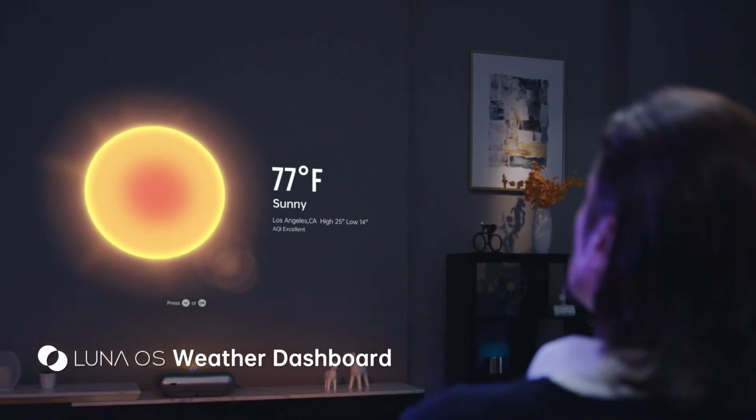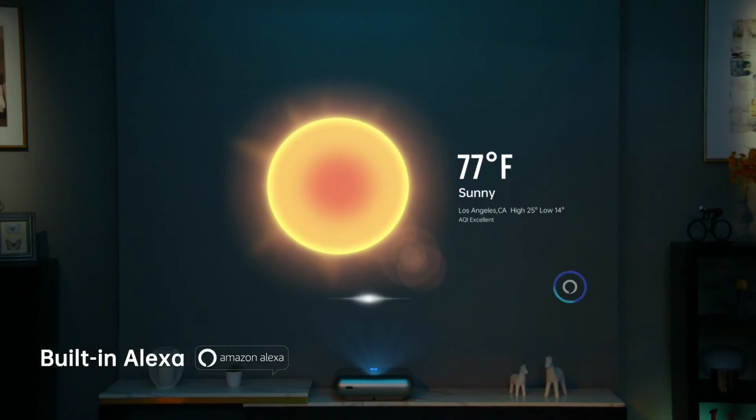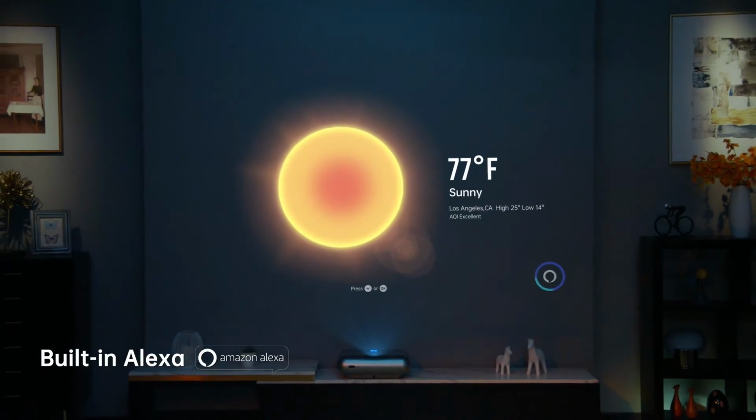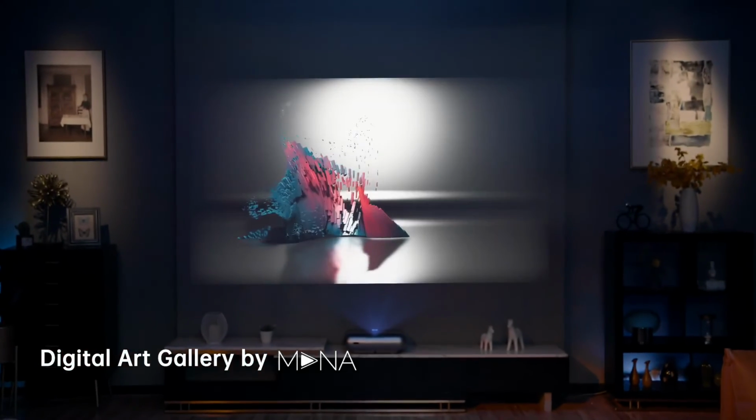You can also make O1 Pro your personal assistant. Set me a meeting reminder for tomorrow morning at 9 o'clock. Okay. Turn off the light. Okay.